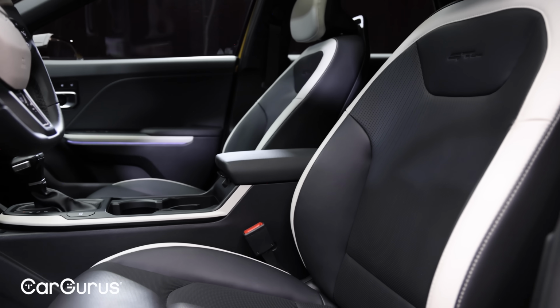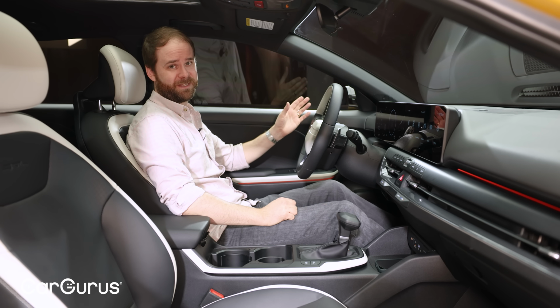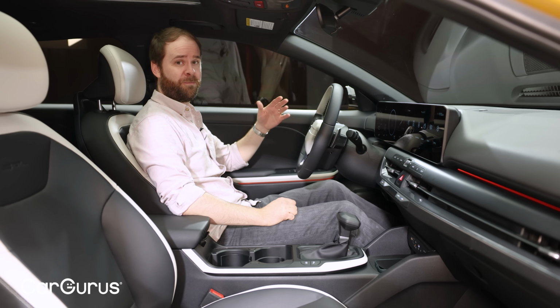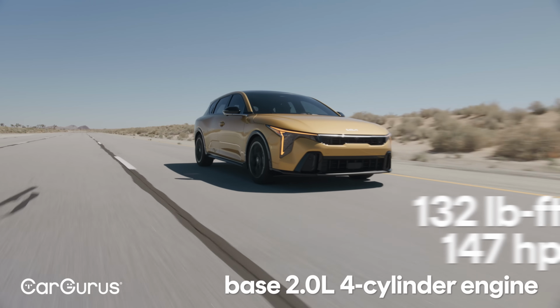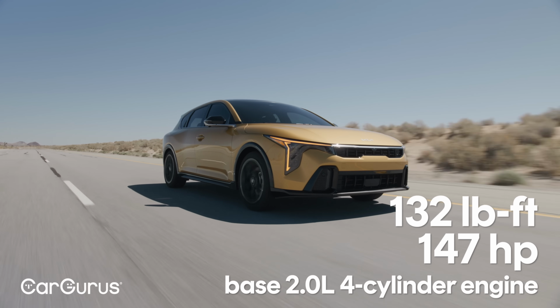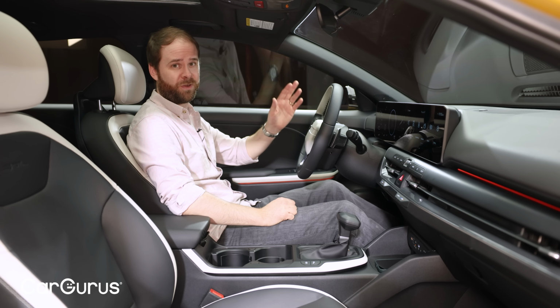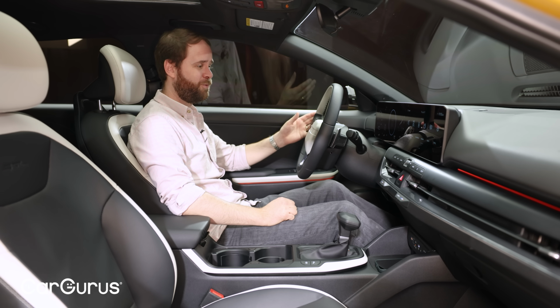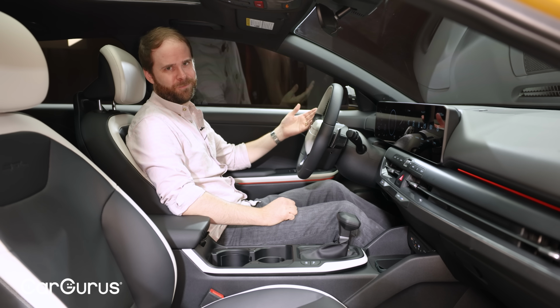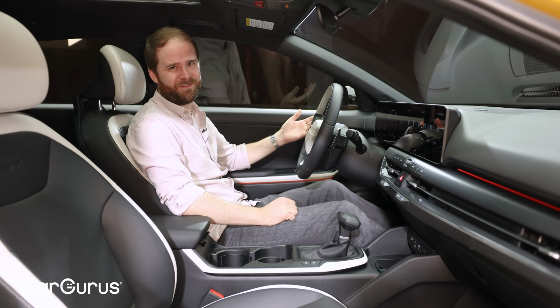In terms of powertrain options, the 2026 K4 hatchback is the same as the K4 sedan. So you have a base engine that makes 147 horsepower paired with a CVT. It's an Atkinson cycle engine. It's definitely tuned for efficiency, and it's pretty efficient, up to 40 mpg on the highway, but it's not overly lively. It's kind of a dog.